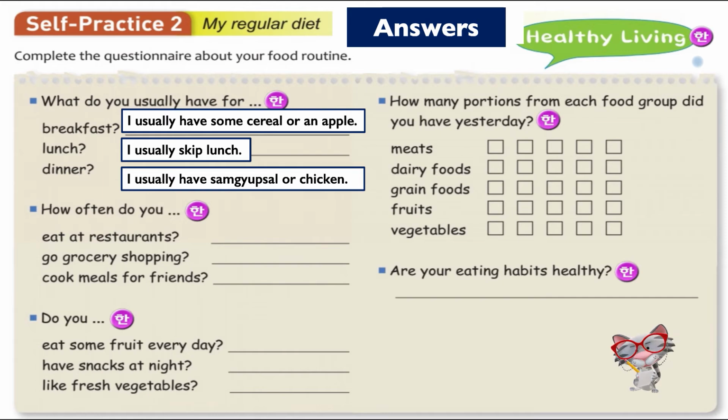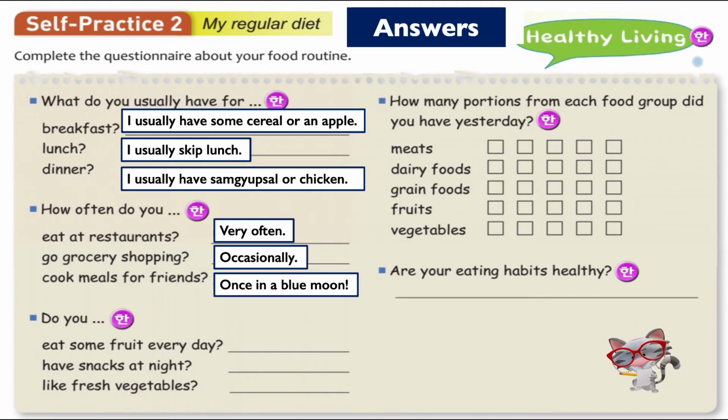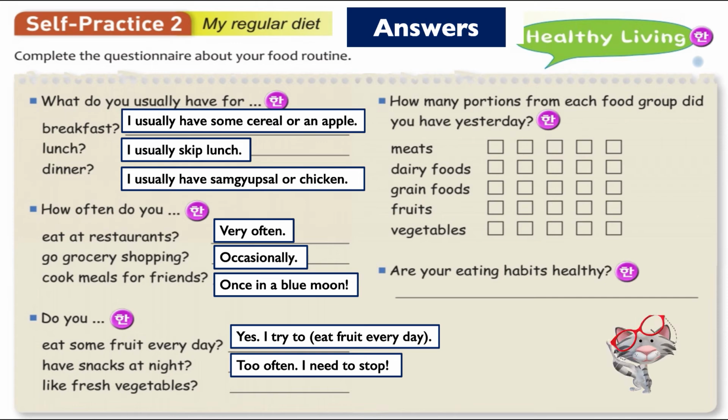And how often do you eat at restaurants? Very often. How often do you go grocery shopping? Occasionally. How often do you cook meals for friends? Once in a blue moon. Never. And do you eat some fruit every day? Yes, I try to eat fruit every day. And do you have snacks at night? Too often. I need to stop.